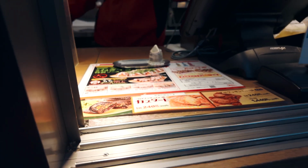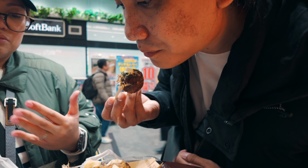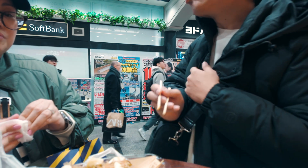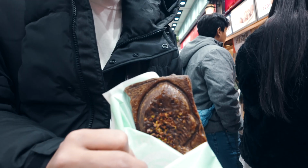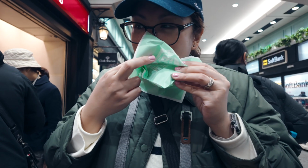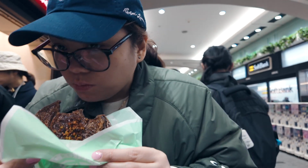The takoyaki were made fresh and were piping hot. A sign at the stall warned us to be careful, and they weren't kidding. The first bite was scorching, but absolutely delicious, packed with rich umami flavor. The fish-shaped taiyaki was slightly crispy on the outside with a gooey melted chocolate filling. It was the perfect pairing to our savory treat.